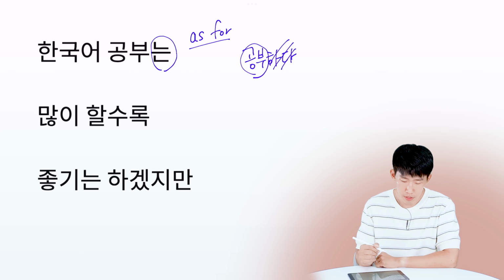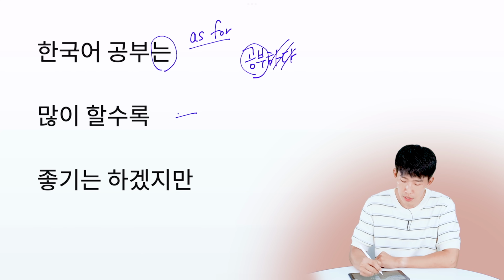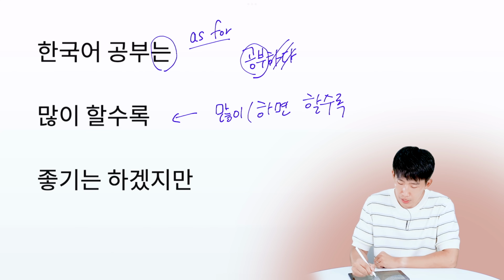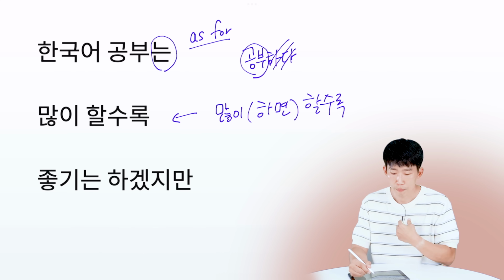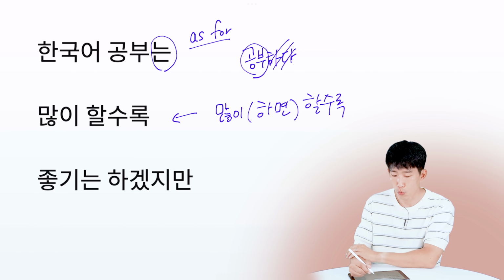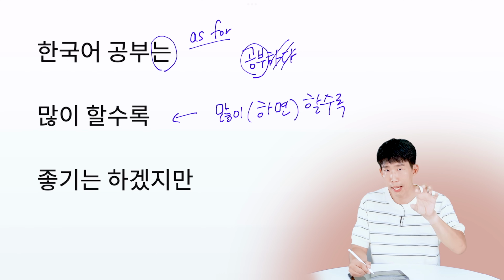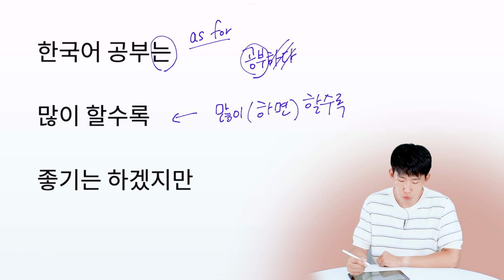많이 할수록, this is introduced in level 4, lesson 1 of the Talk to Me in Korean essential curriculum. So originally this is 많이 하면 할수록. But this 하면 portion can be omitted. 많이 하면 할수록. The more you do, the more so and so. Or 많이 알면 알수록. The more you know, the more so and so. 많이 먹으면 먹을수록. This is how you form that the more sentence structure in Korean. 많이 -으면 -을수록. And because the verb stem portion is repeated, the 하면 part in the middle is often omitted. 많이 하면 할수록 or 많이 할수록 좋기는 하겠지만.